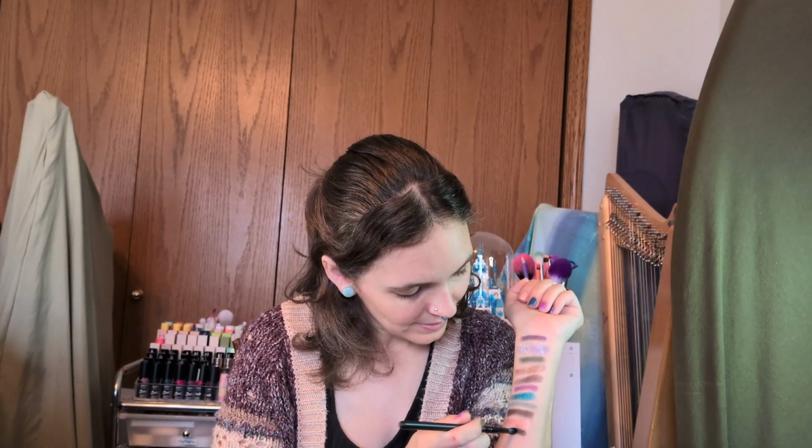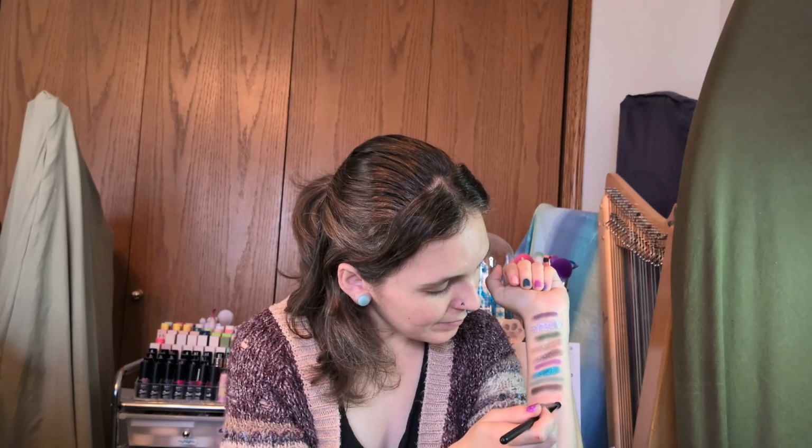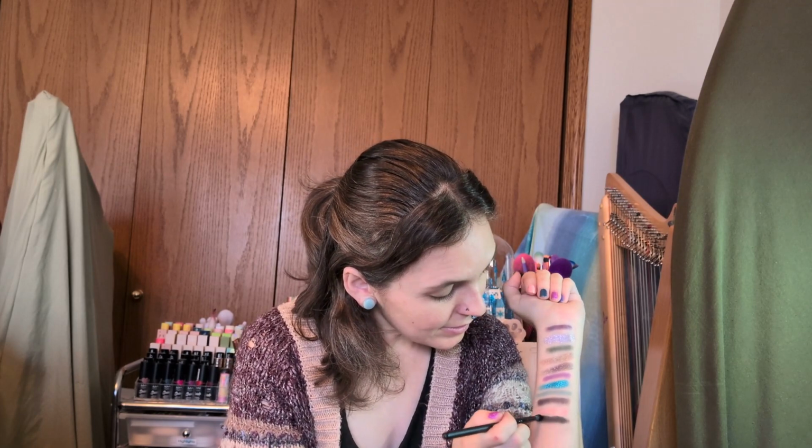Okay, our next one is Take Heed. This looks like black, so we'll see how it turns out. Yep, you can see it's got a cooler tone than that brown we put out earlier. They're both really dark, but this is black.